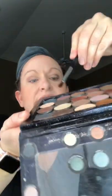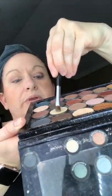Let's find our Optimistic, 'cause you know I love that one. All right, this one's Optimistic. See it? And we're just gonna do it flat this time. We're going boop, boop, boop, boop. And we're gonna do that inner corner. We're gonna flip, and we're gonna do this inner corner. And then we're just gonna blend it in and out. Okay? Then you got that little pop. That's it. That's all we're gonna do to the eyes.